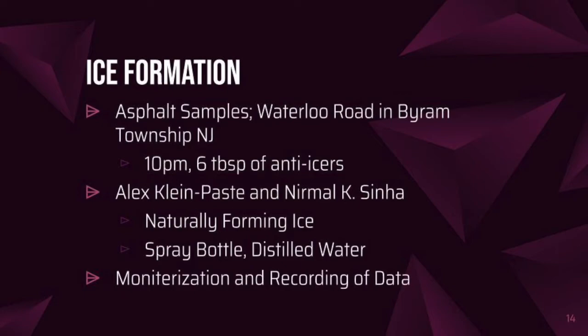In order to do so, distilled water was placed into a spray bottle and sprayed onto the pieces of asphalt every 5 minutes. A picture was taken every 5 spraying sessions in order to see how ice formed on each sample over time. In addition to a picture, detailed notes were taken describing what I observed over time.